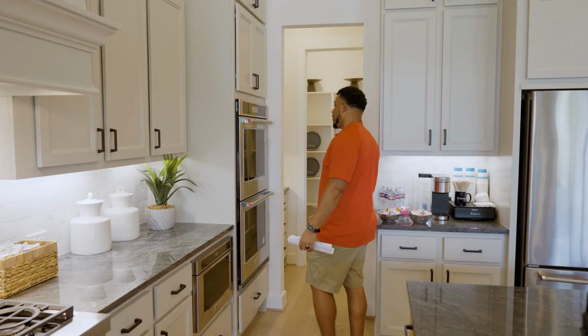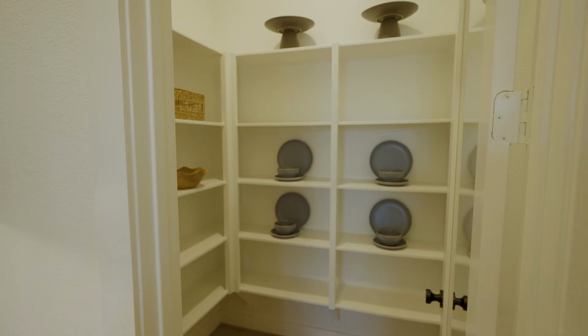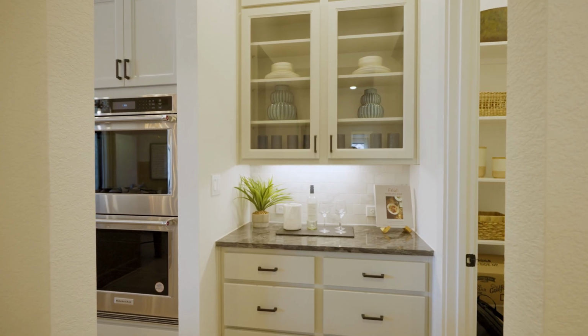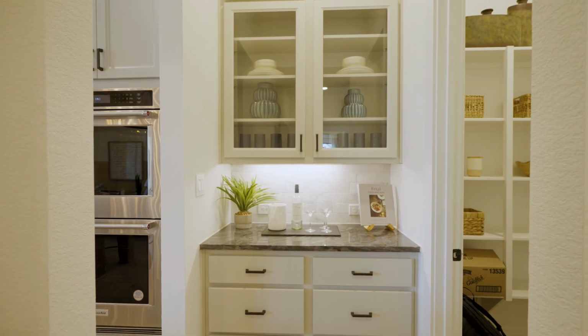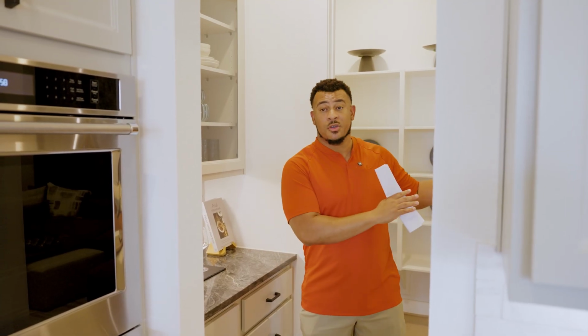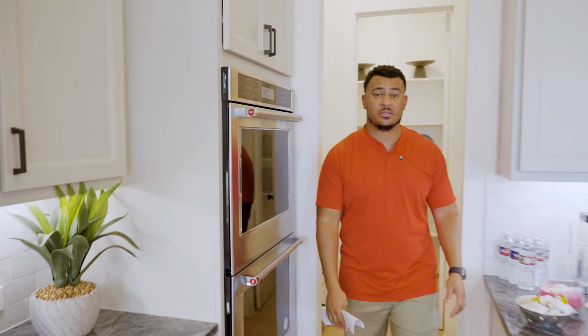And then off the side, you can see, like I was saying earlier, you have a pantry behind me, you have your butler's pantry, and then you have the media room on the side. So if you're cooking, you're having a good time, and you decide, hey, we're watching the game, you can just come from your media room right into the kitchen and go have some snacks.